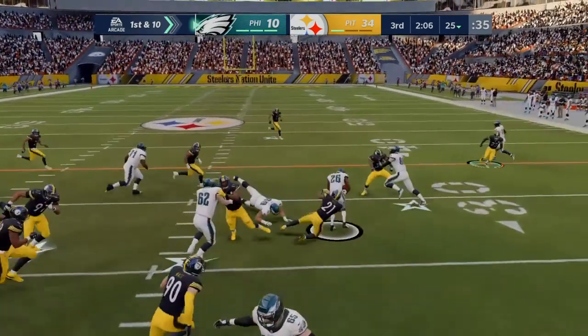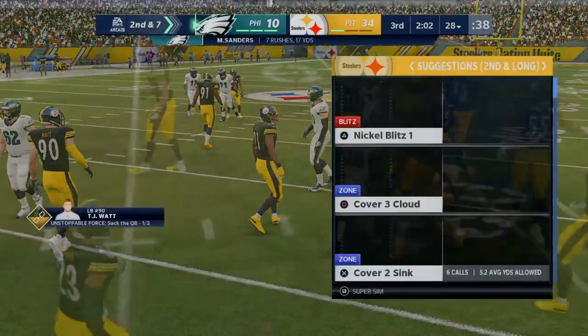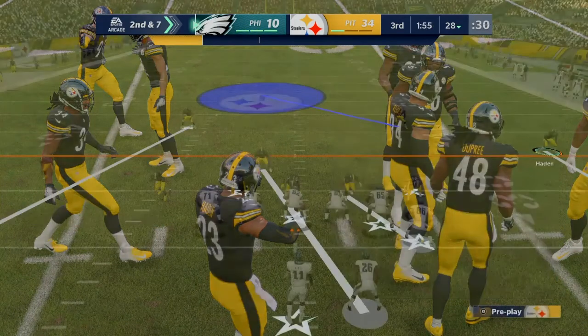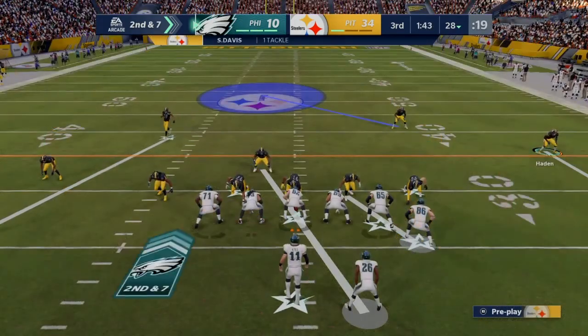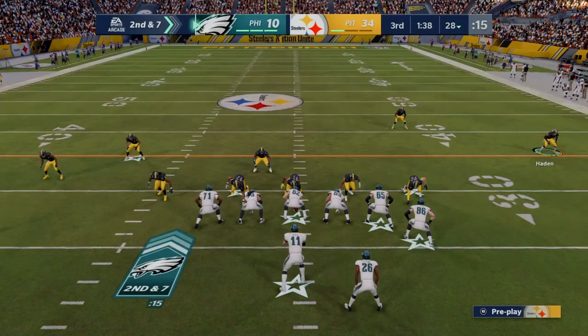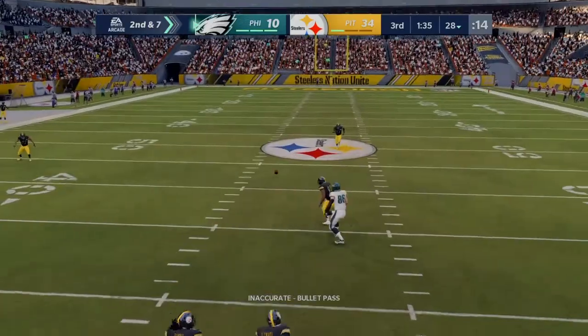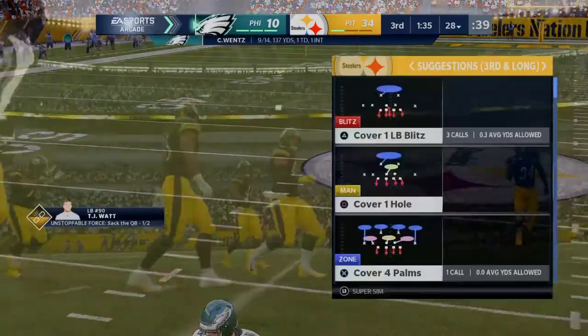It'll be Sanders to begin the drive. And he'll be upended at the 28-yard line. Just a 3-yard gain there. The last run got 3. Now here's 2nd and 7. From the gun, it's Wentz. Throwing middle, but it's incomplete.